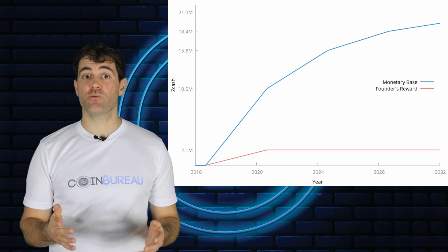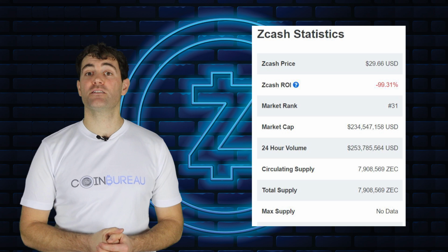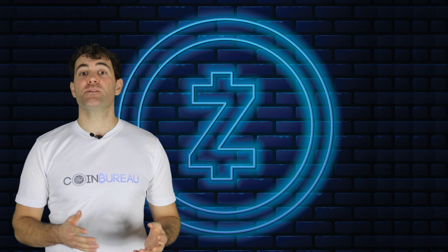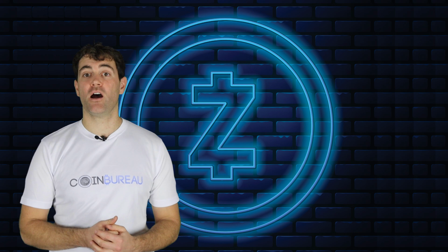So, as mentioned, Zcash has a total mineable supply of 21 million coins. Currently, there are just under 8 million ZEC coins in total supply and circulation. Zcash will experience a halving in 2020 as well. At this time, miners receive 12.5 ZEC per block mined, which will halve to 6.25 ZEC.